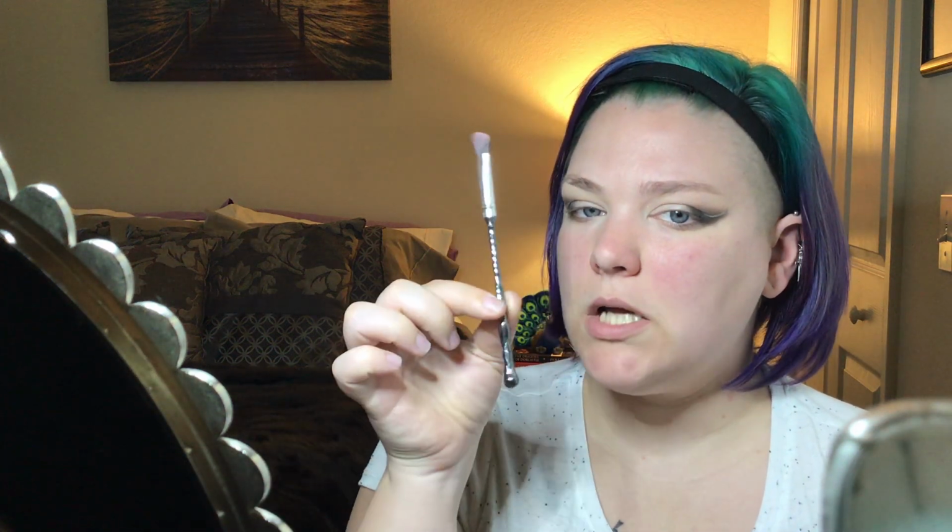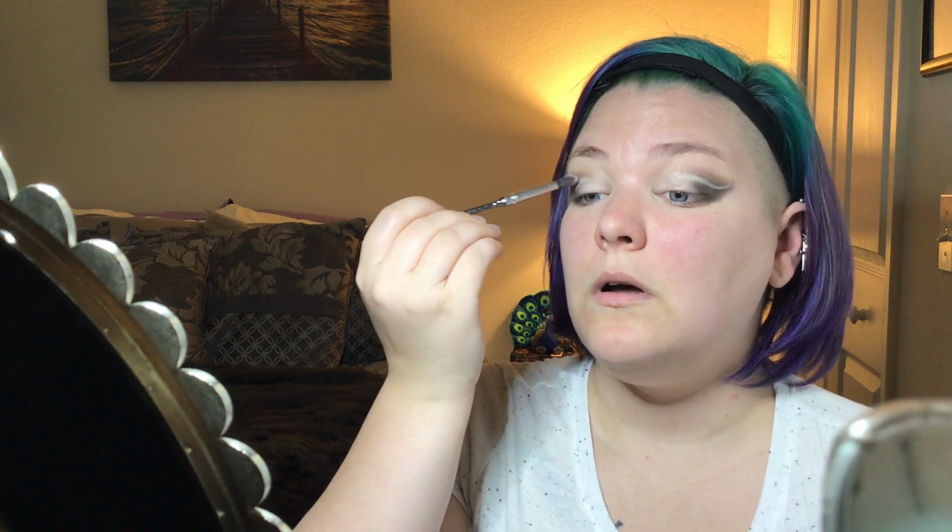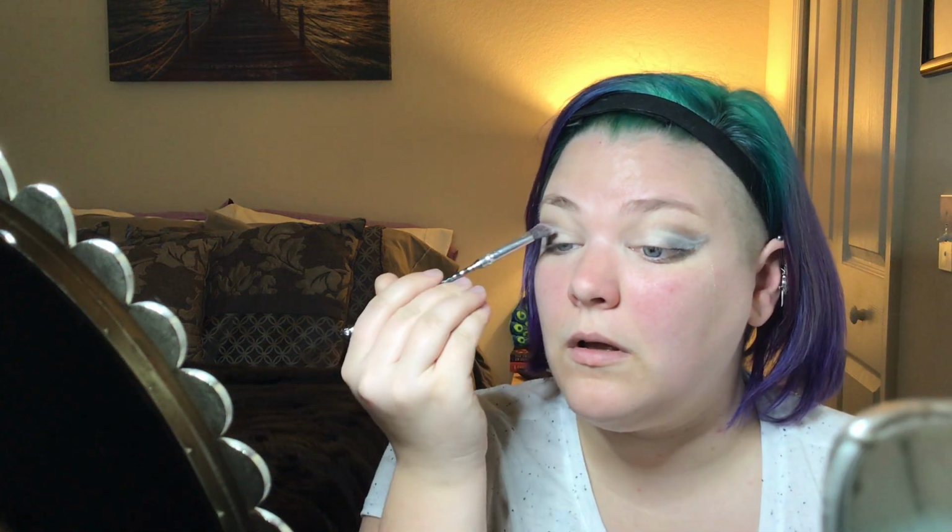With my Harry Potter wand brush from Wish. And bloop, bloop, bloop, bloop. I don't know what I'm doing, but it sounds good. Because it's like finishing powder. It's like setting powder, finishing powder. What the hell? It's setting powder. Maybe that's the same thing. I don't know what I'm talking about. But here we go. Oh, it is finishing powder. Apparently I didn't know what I was talking about.